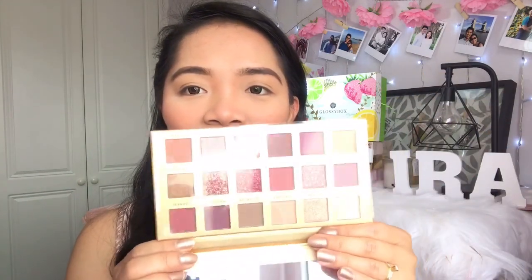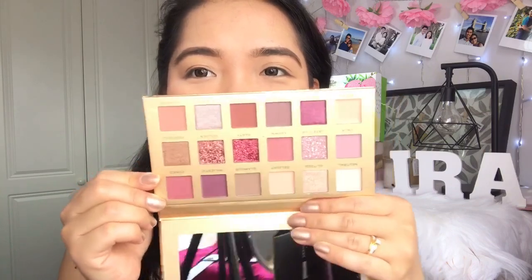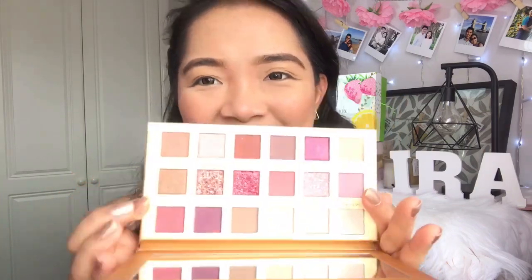eyeshadow palette. So it looks like this inside. You've got a really good sized mirror, and then the eyeshadow. Oh my goodness, look at that. This reminds me so much of the Huda Beauty Nude palette. It has the protective film, and then look at the shades. I love it. Just love it. I'm excited. I hope that this would be a good one for me.